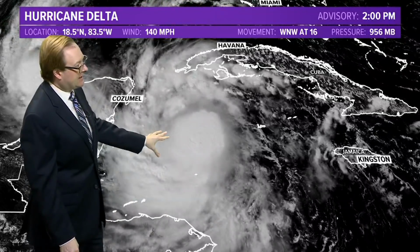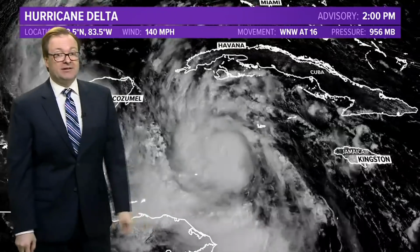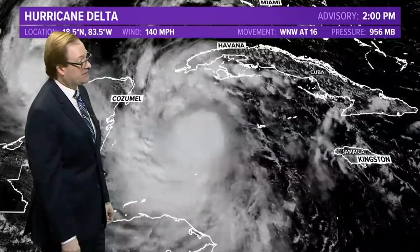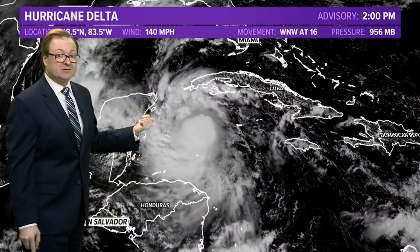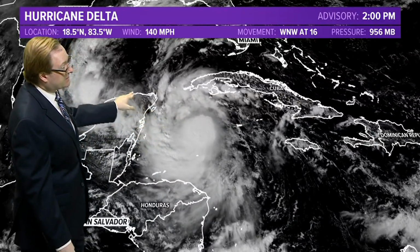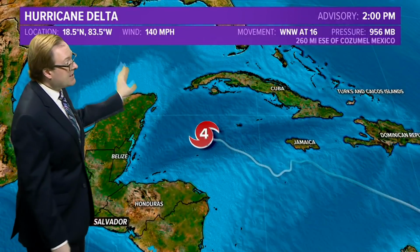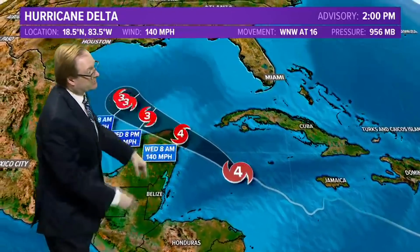This is the visible satellite, and we really have a lot of overcast over the eye of the storm, but certainly there is an eye there, and this storm is massive, working its way towards the west-northwest at 16 miles per hour. It'll likely come very close and make landfall somewhere around Cozumel, Mexico, cross over the Yucatan Peninsula, and then work its way into the Gulf of Mexico. So here is the forecast cone. Again, the storm is moving to the west-northwest at 16 miles per hour, 260 miles east-southeast of Cozumel, Mexico, working its way towards the northwest.